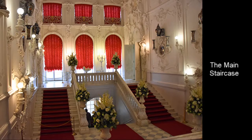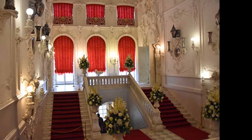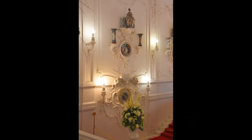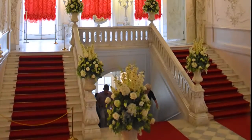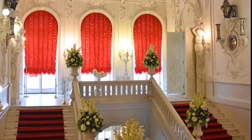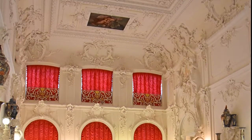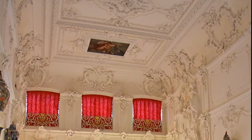The main staircase occupies the entire height and width of the palace and is lit by 3 tiers of windows on both east and west. The white marble steps ascend from both sides to a central landing, from which 4 flights rise to the first floor where the staterooms are located.